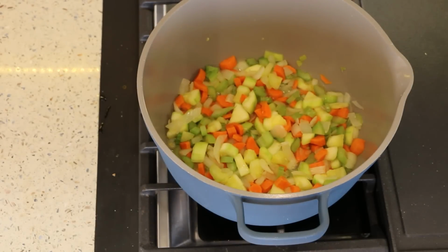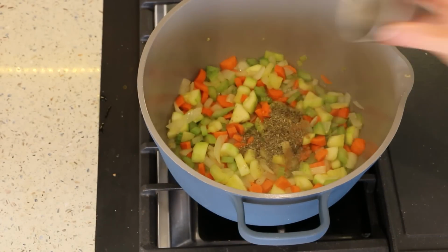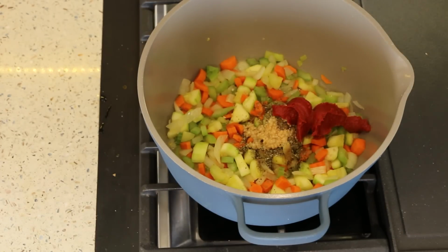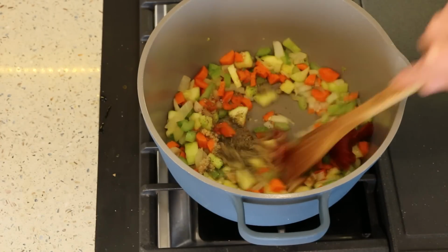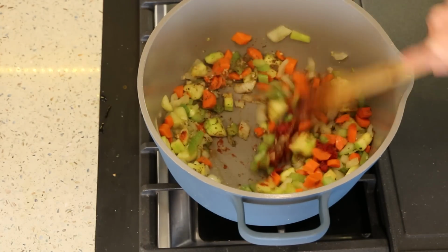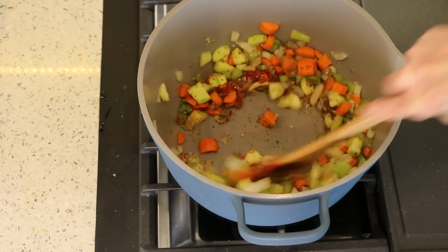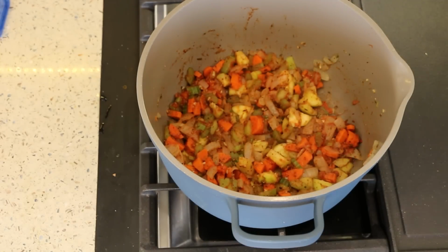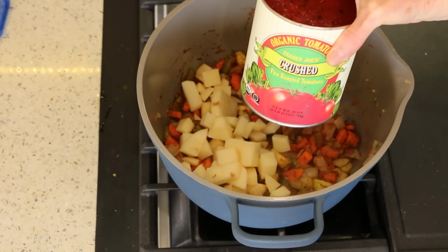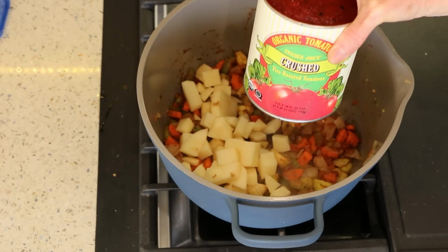Next, we're going to add our spices, which is cumin and Italian seasoning, some garlic, and a couple tablespoons of tomato paste. Get this all stirred in and let this go for a couple minutes. All right, now we're going to add the rest of the ingredients. I got potatoes. I have a can of fire roasted tomatoes.